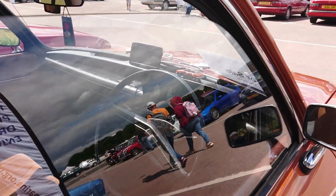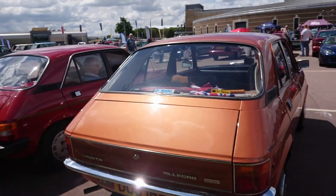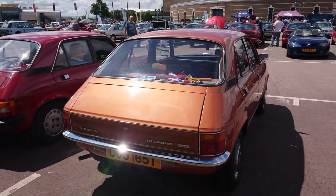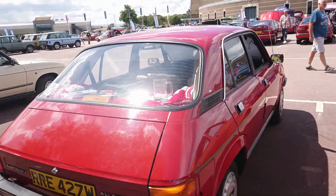Yeah. This one's probably 1.3, isn't it? It is the 1300 Super, 78-79. Contrast with this Series 3 Allegro here. 1.3 HL, 80-81 on a W.